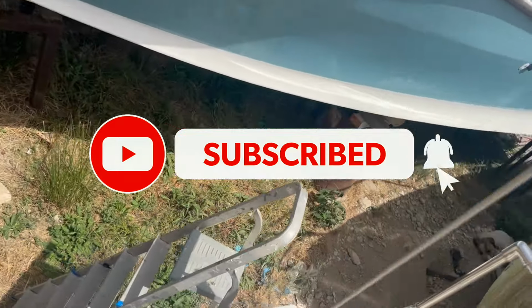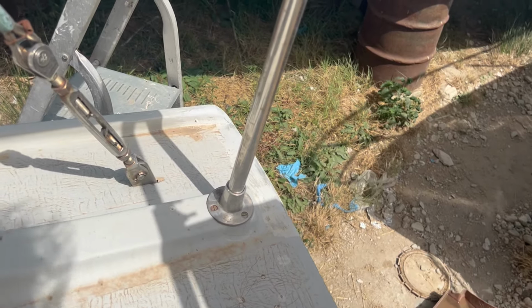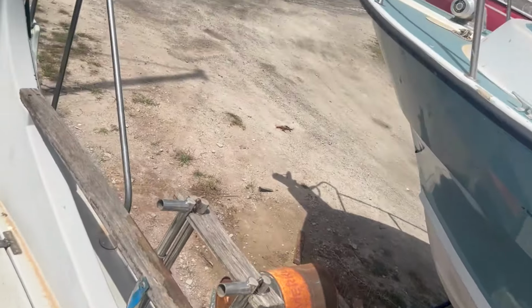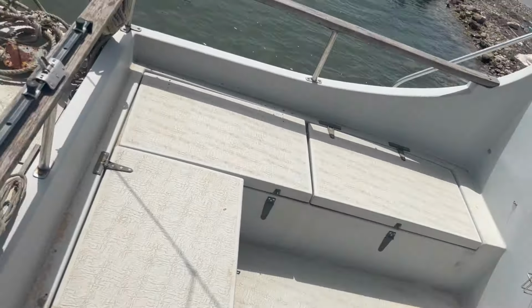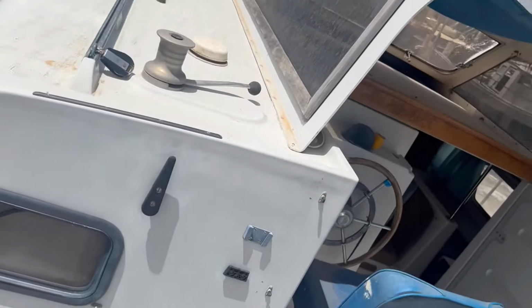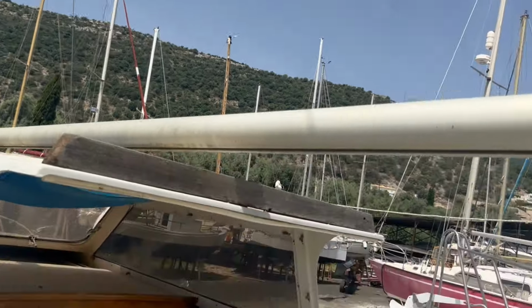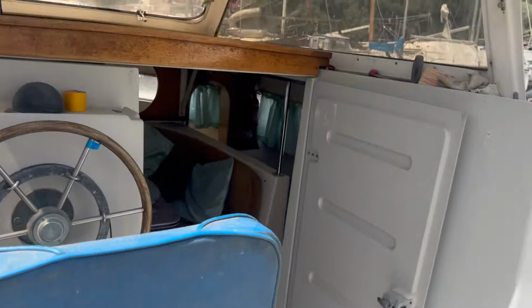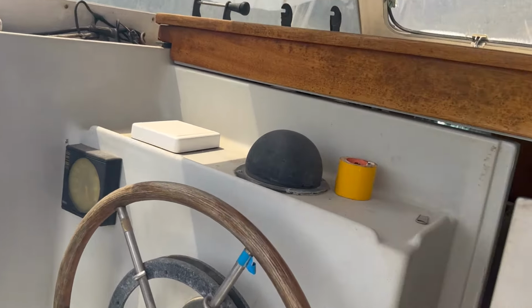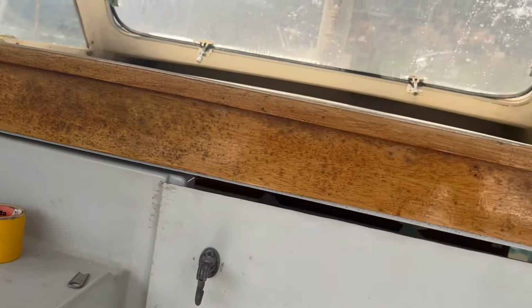It's the rigging work. A little bit rusty. That's actually a close peg. So there's a little bit of rust on it, but not too bad. €4,000.